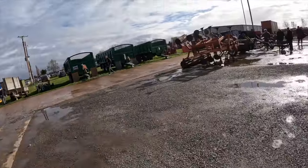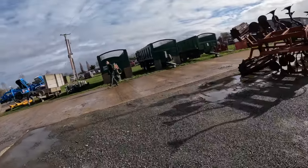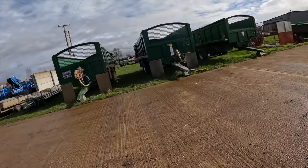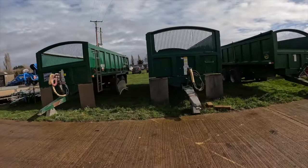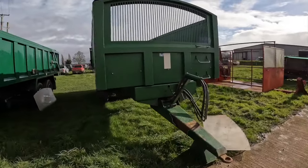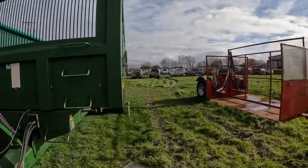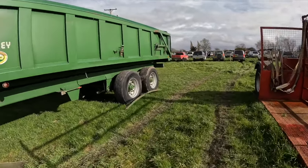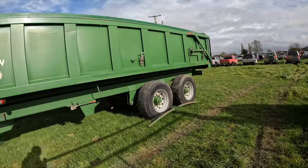What else have we got to look for? Trailers. All on super singles. So, the end of the world as long as they were commercial axles. A 10 stud. Yeah, 10 stud.